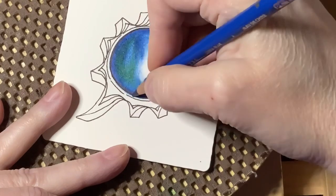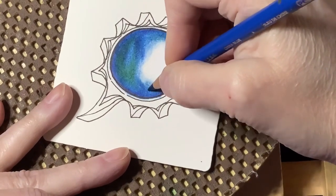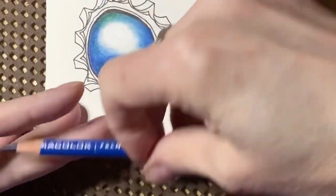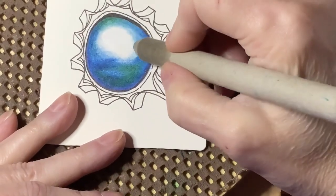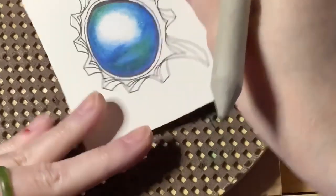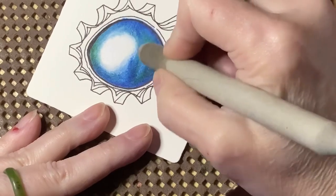And again, the alcohol markers, they do this job as well. They also dissolve the wax or oil or whatever medium they have used on your particular pencil. And let's see. If you have any rough spots where it's sort of like dry and scritchy, then you just need extra solution.